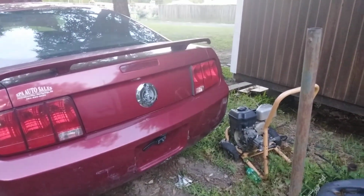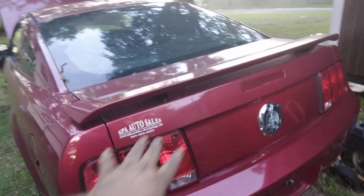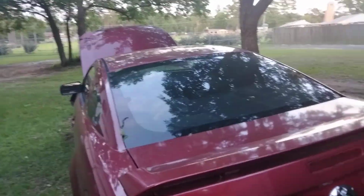I think this is, I'm gonna replace these, but not right away. I'm gonna replace this for sure once I get the car fixed. Once I get all that done in the front end, I'm gonna start working on this. I got to get new headlights and everything.